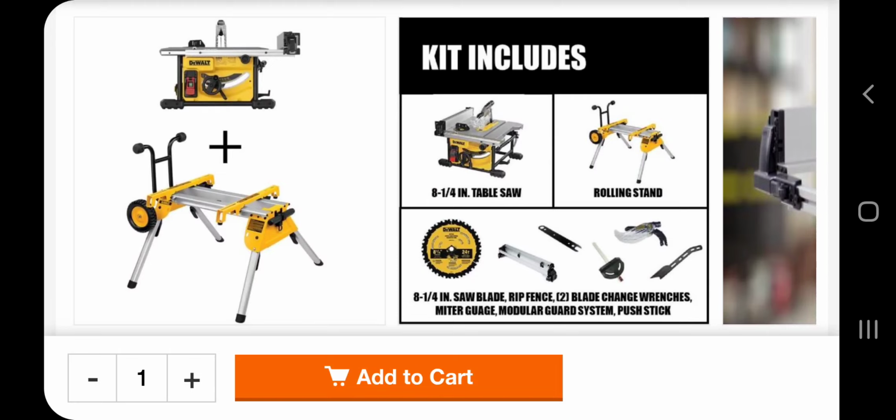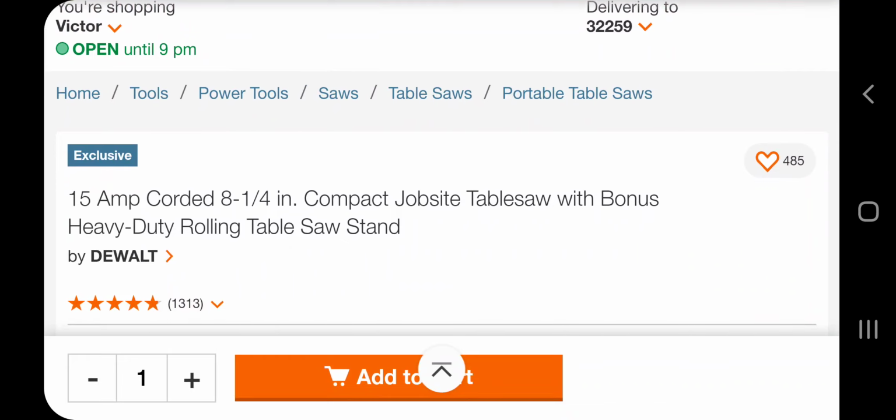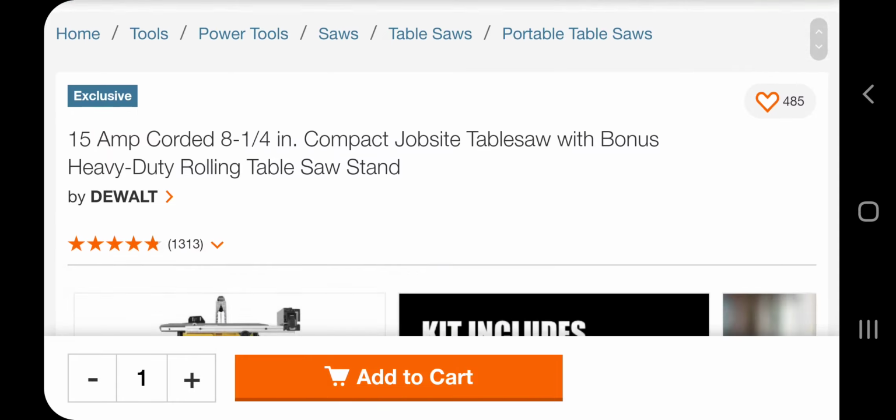If you guys could see right there to the right, what it says: 8 1/4 table saw, rolling stand, 8 1/4 saw blade, grip fence, 2 blade change wrenches, miter gauge, modular guard system, push stick. So you're getting all that. It says right there, 15 amp corded 8 1/4 job site table saw with bonus heavy duty rolling table saw. Yeah, this is a really good deal.